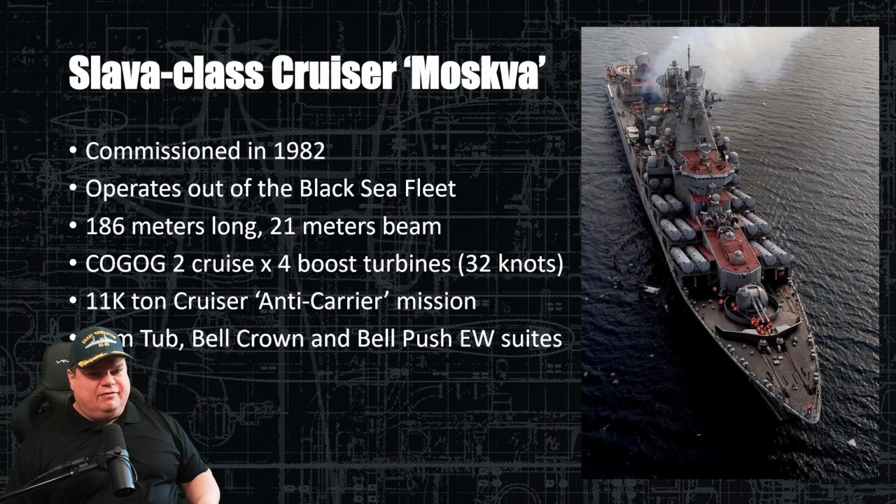All right, let's talk about the Slava-class cruiser real quick. This particular one was commissioned in 1982. She is the lead ship in a 3-ship series. They wanted to build more than 3, but then the collapse of the Soviet Union happened, and they only built 3 of these. One of these is in the Black Sea. The other 2 are in the Mediterranean at the time of this recording. But this one operates out of the Black Sea normally. She was seen off the coast of Syria in 2013, 2014. And so she's been in that part of the world since then.